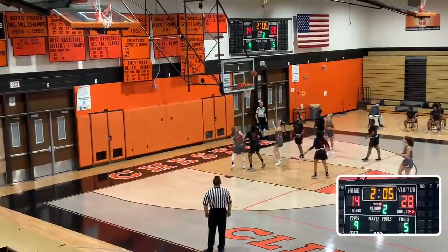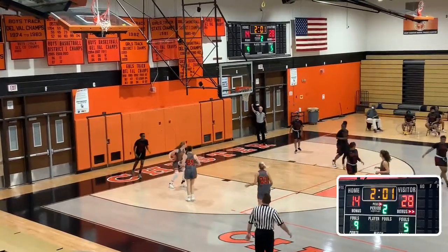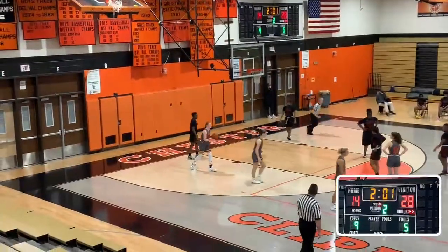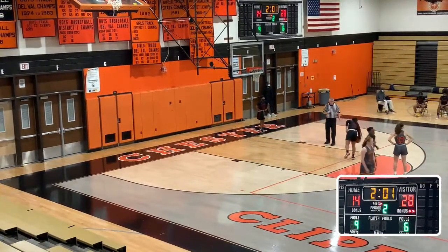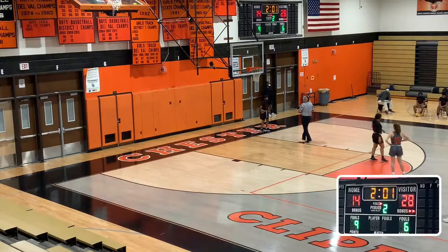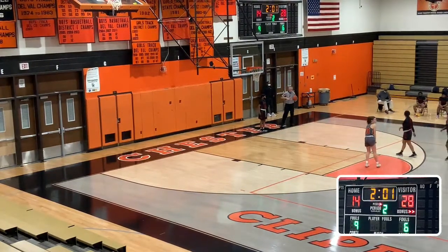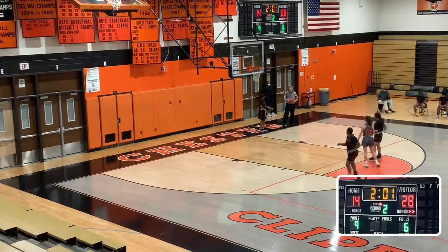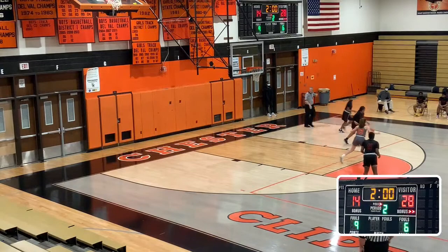Huggins to Bruce. Bruce shoots, she misses. Rebound, Bost. And a Penncrest foul. That foul will be on Bailey Garrison. So that's 16 fouls on them. Hopefully next one Chester will be shooting. Chester with 19 fouls, so Penncrest will begin a double bonus next foul.